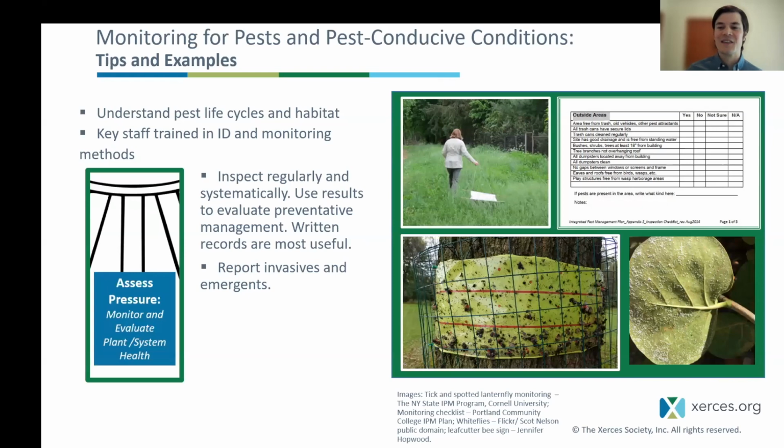Okay, let's move on to the second leg of the stool. So this is monitoring. Monitoring is about knowing which pests are in your system, what habitats they're occupying, and then tracking the level of pressure and determining whether that pressure is at the point that it might trigger an intervention, such as pesticide use. So this step requires that staff can identify weeds and insects, diseases, and also understand their life cycles and habitat needs so that you can break that pest cycle. Or you can pull in experts who are able to do that identification.